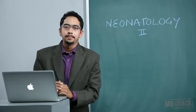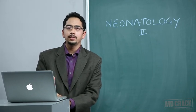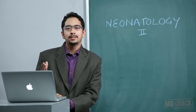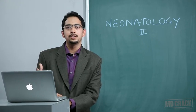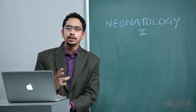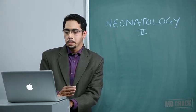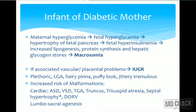Infant of diabetic mother. Now we have completed the preterm and we are moving to complications in large for gestational age babies, or LGA babies. So what is an LGA baby? If the birth weight is more than the 90th percentile for the gestation. Infant of diabetic mother is the commonest cause for LGA.